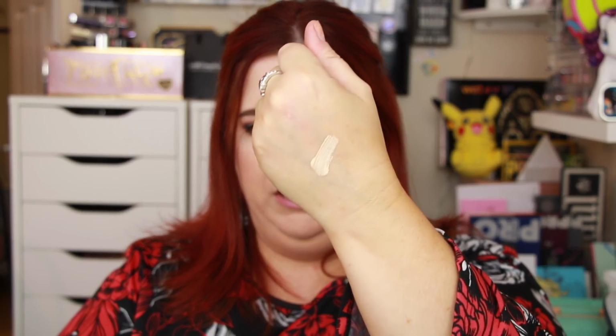These are so hard to describe. It's not a primer, but it can be used as a primer. It's not a highlighter, but it can be used as a highlighter. It's not foundation, but you can use this as your base. It's just a luminous, I wish I had words because this stuff is so nice. So you get a little bit of coverage here. Of course, I should have done the other shade, but this is Fair.